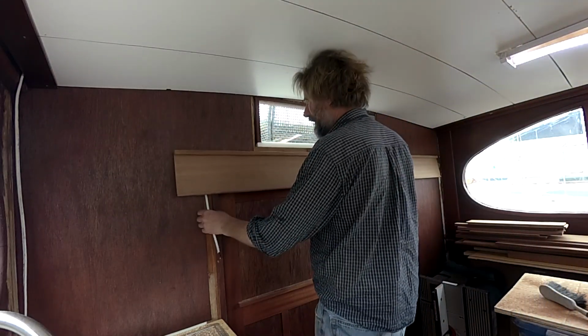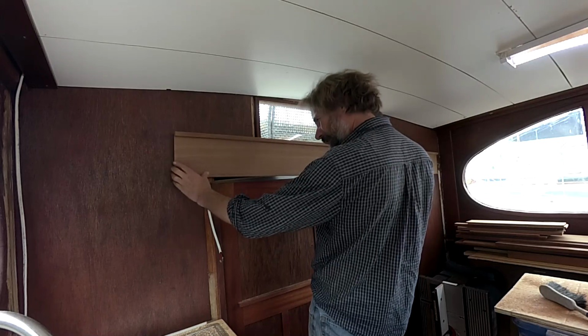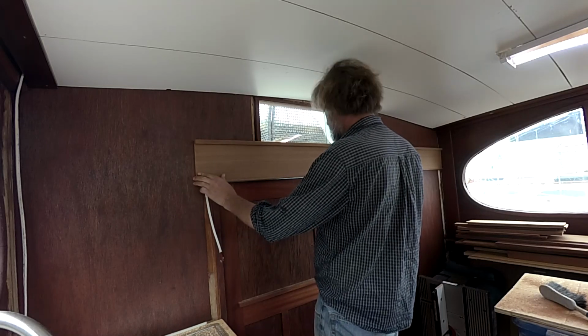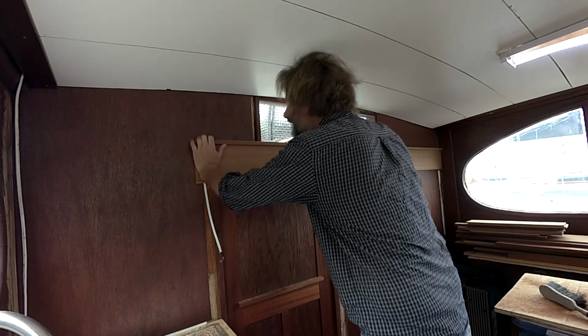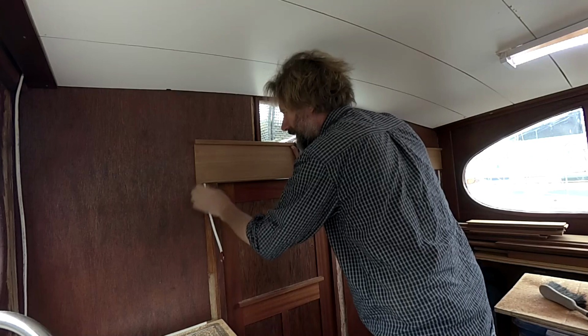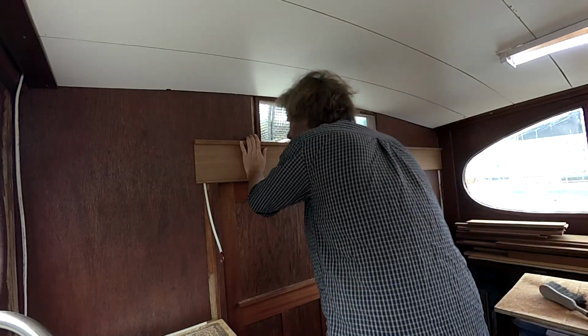I'll probably still only put just a couple of pins in it, because until everything is super awesomely perfect, let's just not get too far ahead of ourselves here. Okay, so that fits there nicely. Nothing is left exposed. The wire is nice and loose. Everything here feels pretty good.